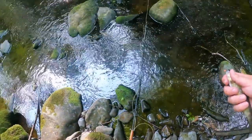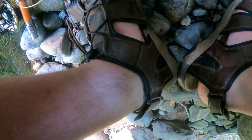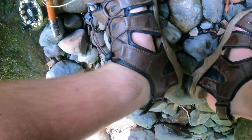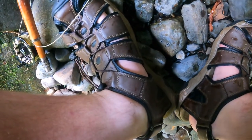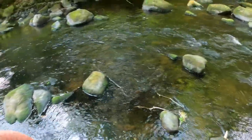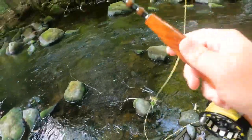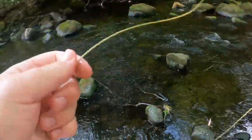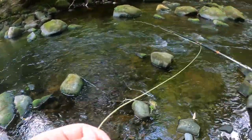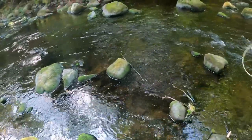So, time for a quick final look, and keep them in the water as long as you can. There he goes. Water's nice and cold too, so it makes it pretty easy reviving and they take off pretty nice as well.